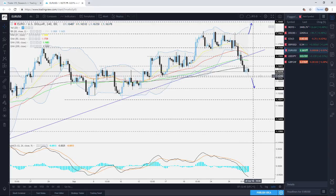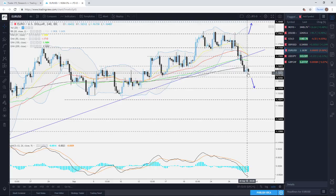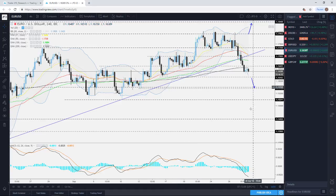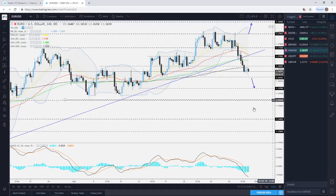But initially, for that to happen, we would need to get a nice break not only below the 116.35, which was marked by yesterday's lows, but also below the 116.15. Now that area played out as a nice area of support here around the 14th of September and also the 17th of September. Again, like I said, this could potentially confirm further declines, and where we could aim initially for the 115.70.